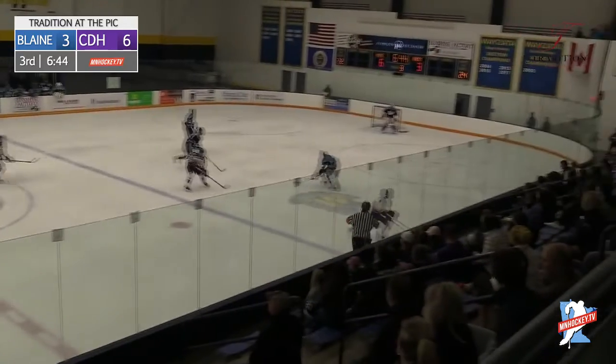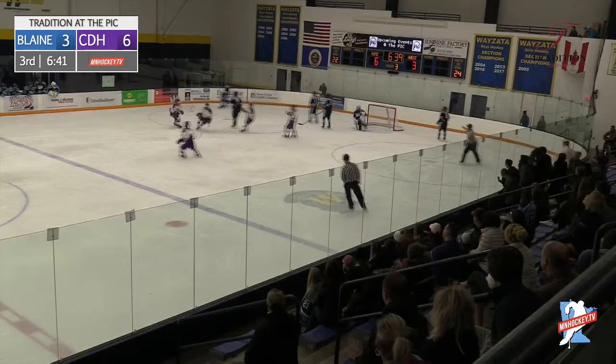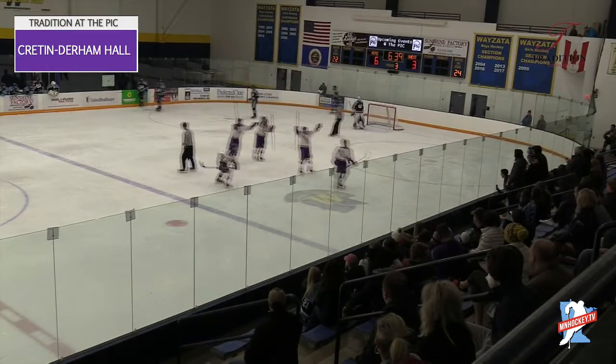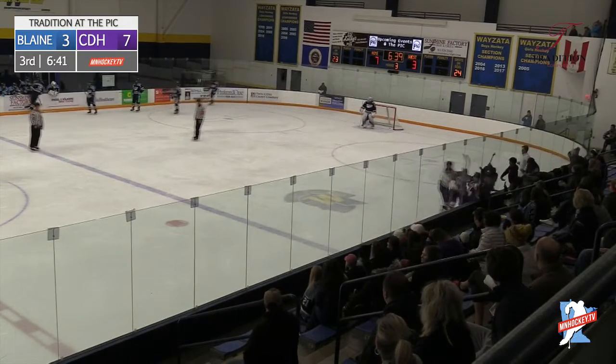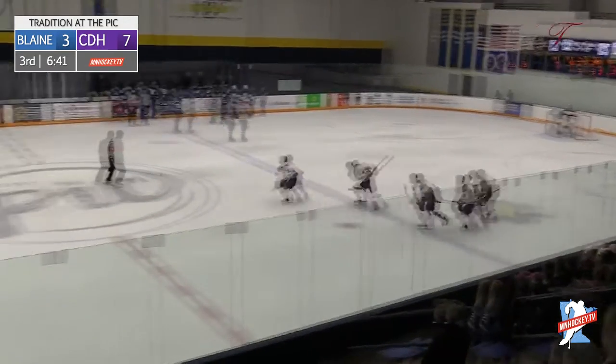So other than that, the Bengals have been really good on the season, but they need a desperate comeback effort. Here's Lippi, and a great goal. What a finish. And Attila Lippi buries it, and the Raiders are starting to run away with it here at 7-3.